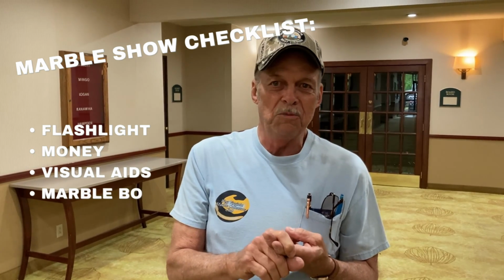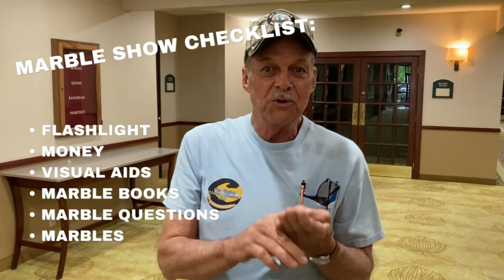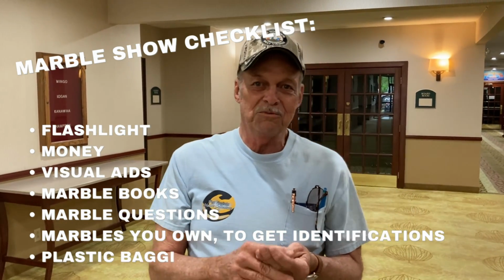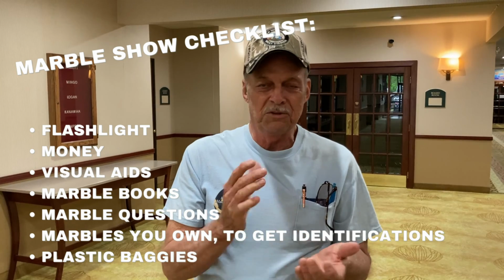If you're going to buy books, you can bring the book with you. And a lot of questions. Always ask a lot of questions. You'll get good answers at a show. About anybody here, people are more than glad to answer the questions. Sometimes you might want to bring little baggies. Some people run out of baggies during the show. That's the main thing. A good pair of shoes and a strong back.